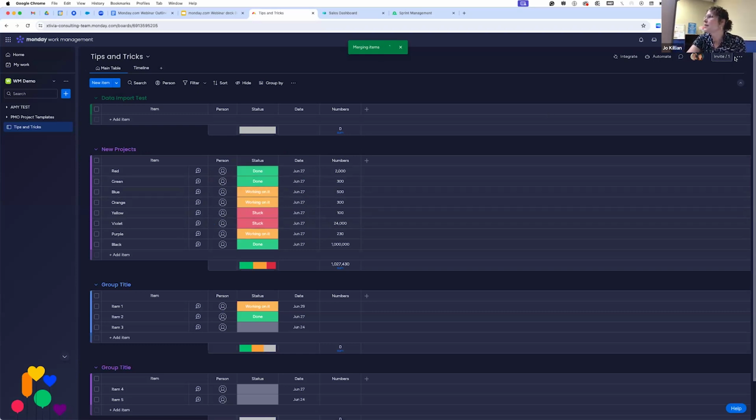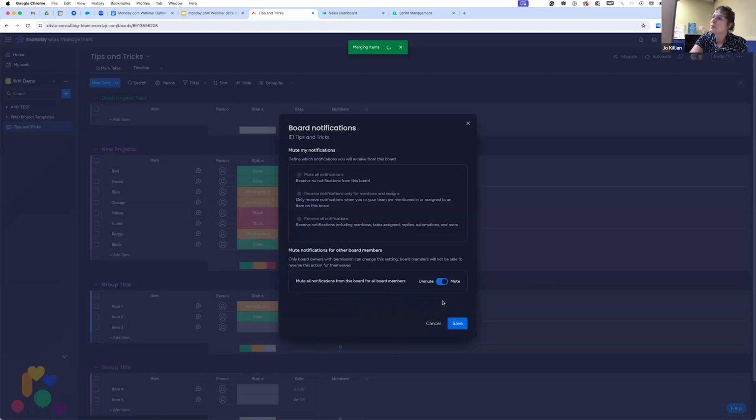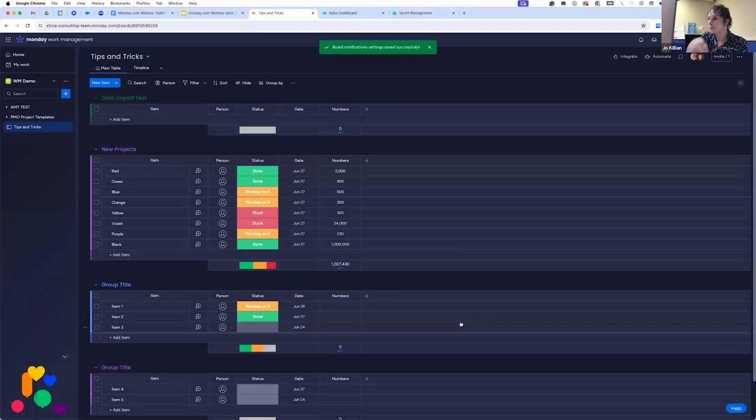So Monday.com has another amazing feature where you can pause notifications temporarily down at the bottom here, mute all notifications from this board for all board members. So I'm going to turn that on because we're going to be assigning a mass amount of people in the people column, and we don't want all of our team members getting a million notifications and thinking that the world's on fire when we're just doing some administrative work. So we're going to save that. Now, when we assign people within here, they're not going to get notified and they don't have to worry about it.